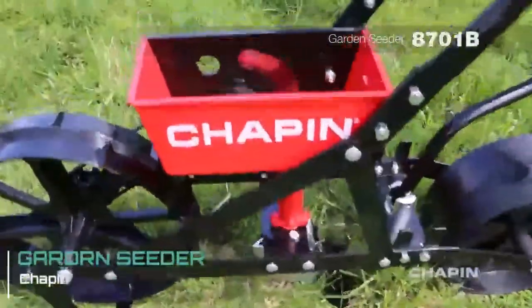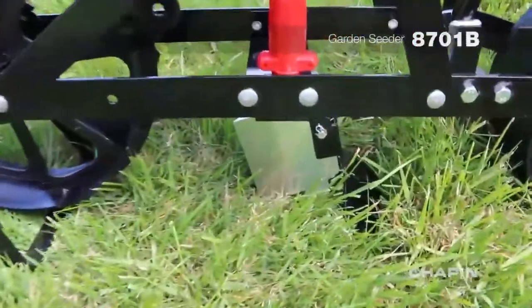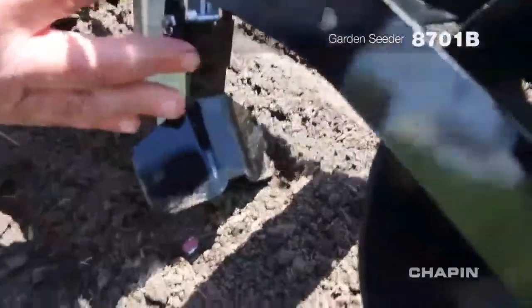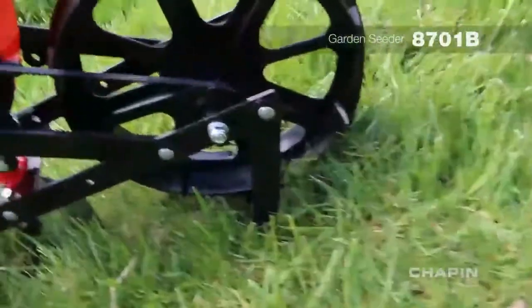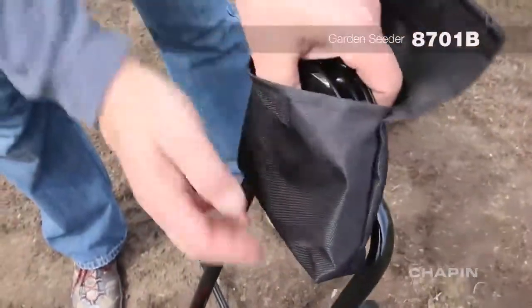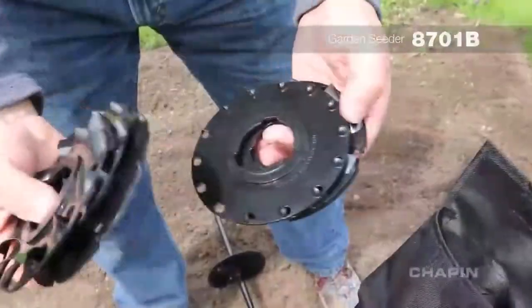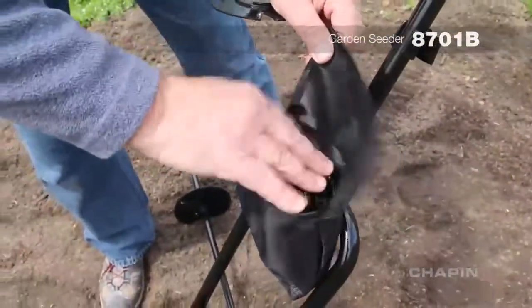The days of straining your back and your knees are over. This adjustable ground-breaking plow helps achieve the precise planting depth based on the type of seed you're using. Featuring 6 interchangeable seed plates, the 8701B can accommodate 20 seed types and discharge them at appropriate intervals without jamming.